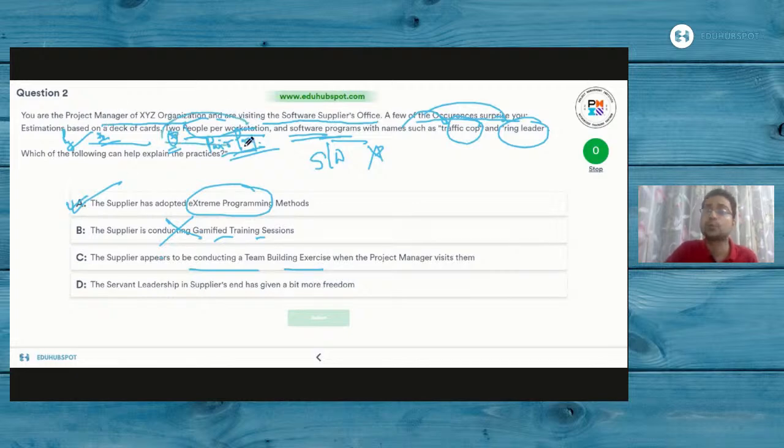Yeah, you can say there are two people per workstation. That is pair programming, and you are increasing the productivity. You are also not talking from the team's perspective, right? You have split the team into pairs who can work at the relevant workstations. But then, is the team going out and having a team building exercise at their end?